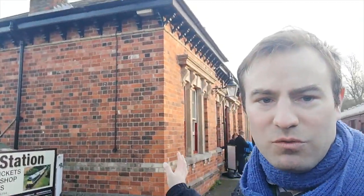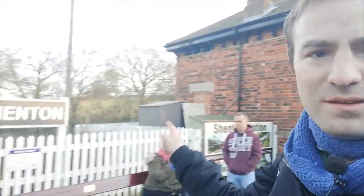Before I get on the train, one thing I just want to tell you, this station building, I just went and had a look inside. It came from Humberstone Road in Leicester. So they actually dismantled the station, which is quite common on heritage railways. They dismantled the whole station building and rebuilt it here at Shenton.